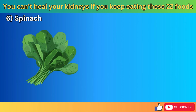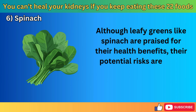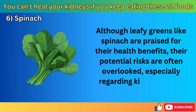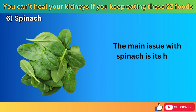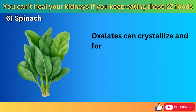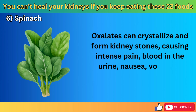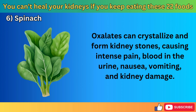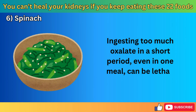Number 6. Spinach. Although leafy greens like spinach are praised for their health benefits, their potential risks are often overlooked, especially regarding kidney health. The main issue with spinach is its high oxalate content. Oxalates can crystallize and form kidney stones, causing intense pain, blood in the urine, nausea, vomiting, and kidney damage. Ingesting too much oxalate in a short period, even in one meal, can be lethal.